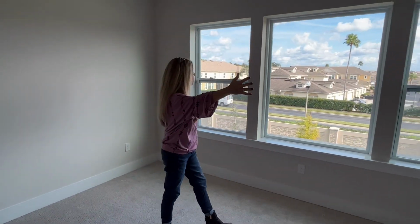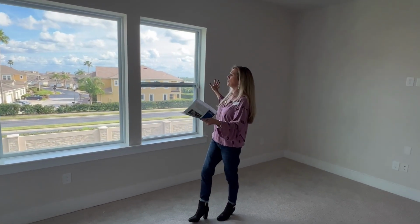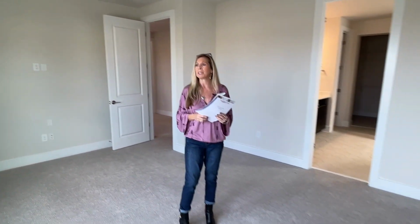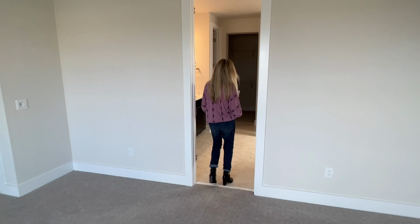Big, beautiful window. This is what I call a picture window. When I grew up, this is exactly what we had in our living room. This one big panel right there with the two on the side. Lots of that natural Florida sunshine just coming in. And by the way, that is a beautiful view. Those palms just kind of up and out there. Really beautiful. All right, let's take a peek here at the owner's bathroom.